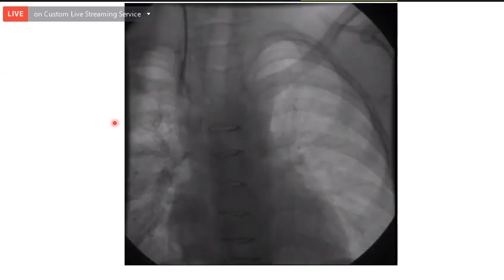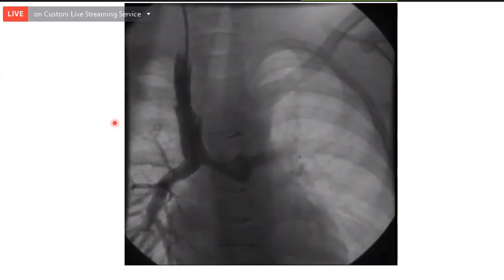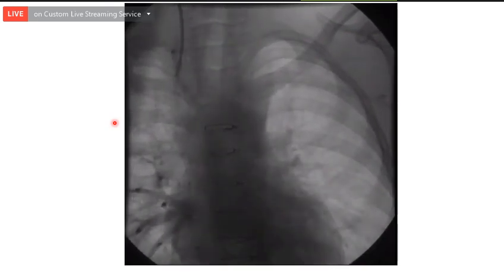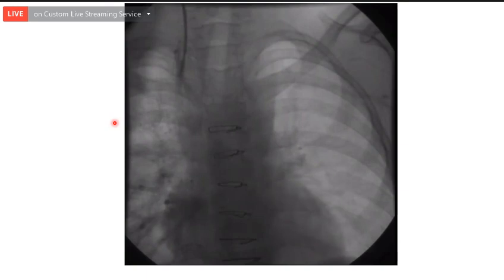Sir, actually, in bidirectional Glenn, SVC is connected just near to the RPA, but very near, so that the blood will flow from SVC to MPA to both the pulmonary arteries. MPA is cut.